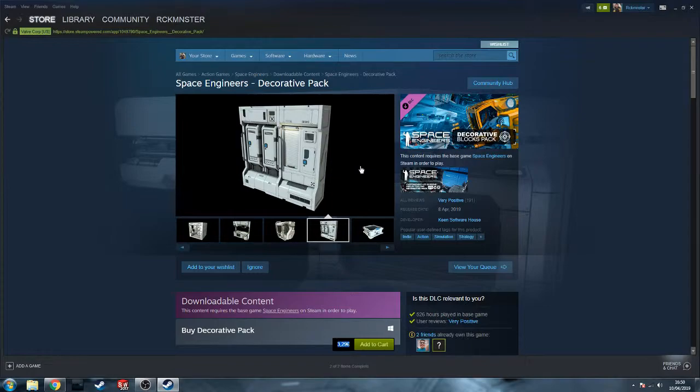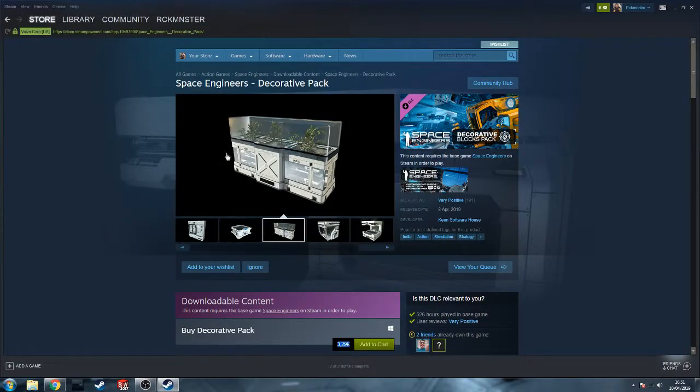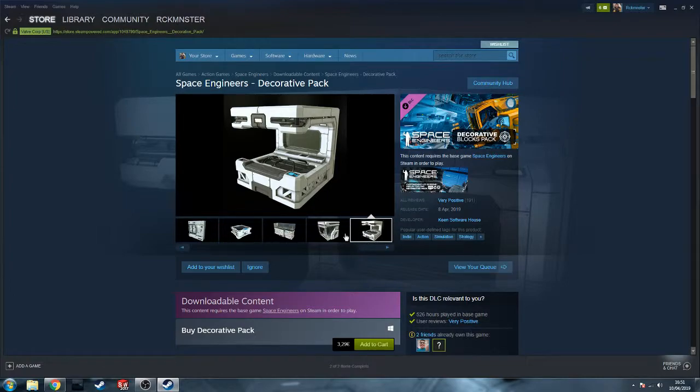These are the lockers, so you can store stuff in this, which is pretty handy. So you can store things like hand rifles and things. That'll be great. There's the holographic table close up. Here's the planter. Here's the large block industrial cockpit. Now this is really nice. It's actually got a physical door on the back. Can't wait till they get door openings right.